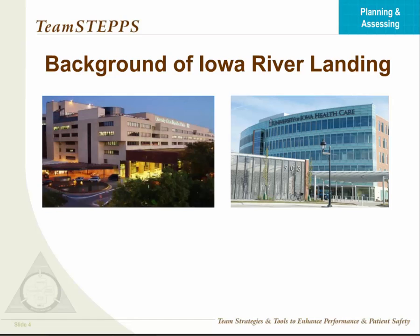On the left-hand side of your screen is a picture of the University of Iowa Hospitals and Clinics. On the right-hand side is Iowa River Landing. So Iowa River Landing was built to decompress the ambulatory population at the main hospital. The main campus, University of Iowa, is one of the only comprehensive academic medical centers and regional referral centers. It's a level 1 trauma center and tertiary care center in Iowa. And like I said, the Iowa River Landing was initially built to decompress the main campus. It was opened as an off-site ambulatory care center for outpatient visits.